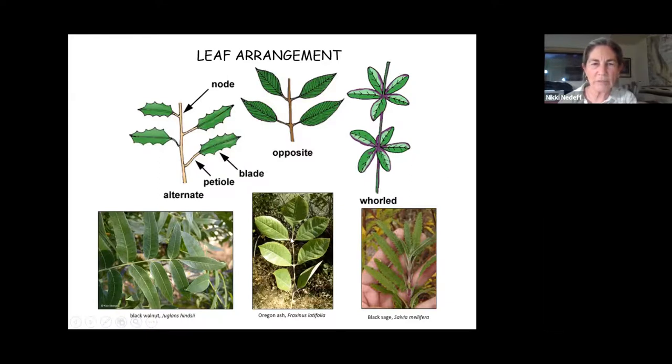These are individual leaves that attach at a node, yet this whole thing is not a leaf. These are not leaflets. These are individual leaves because they attach at a node. And again, you need to look with your hand lens to see that. There's a branch of a black walnut where the leaves are opposite, but not exactly quite. They're mostly alternating along the stem.